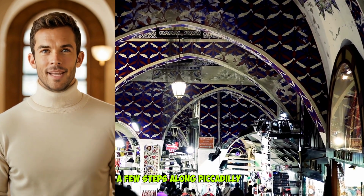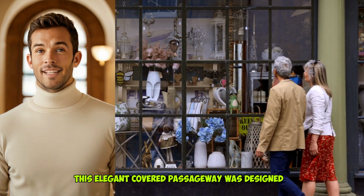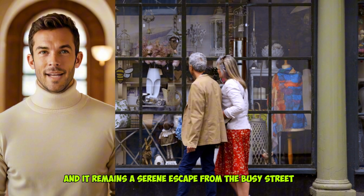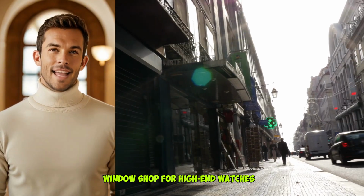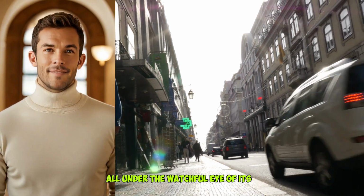A few steps along Piccadilly, we arrive at the Burlington Arcade. Opened in 1819, this elegant covered passageway was designed for upscale shopping, and it remains a serene escape from the busy street. Window shop for high-end watches, gloves, and bespoke perfumes, all under the watchful eye of its historic beadles in traditional uniforms.